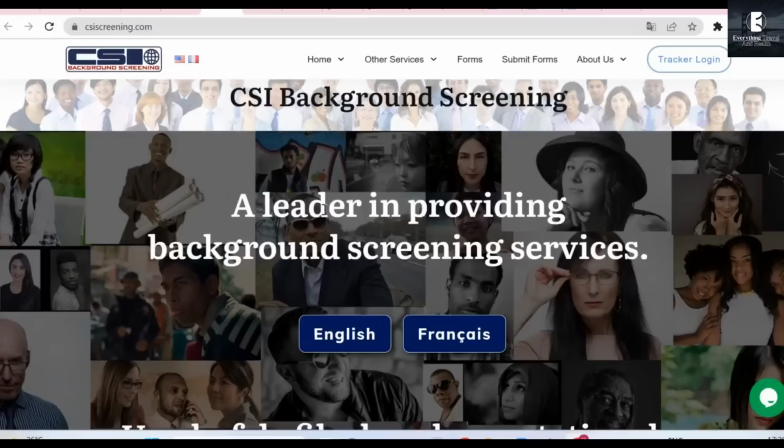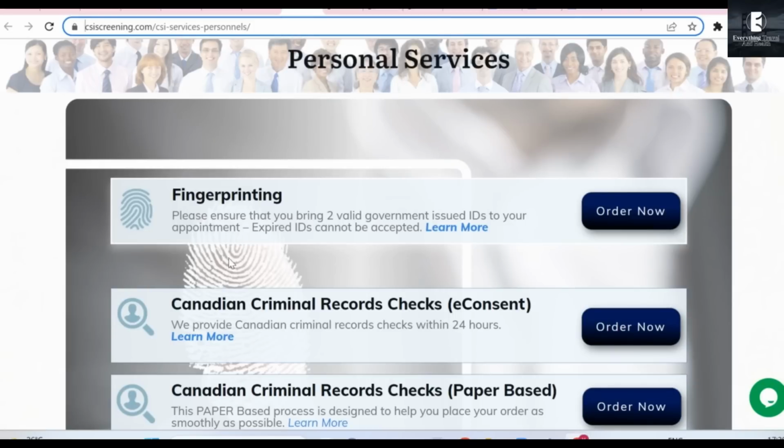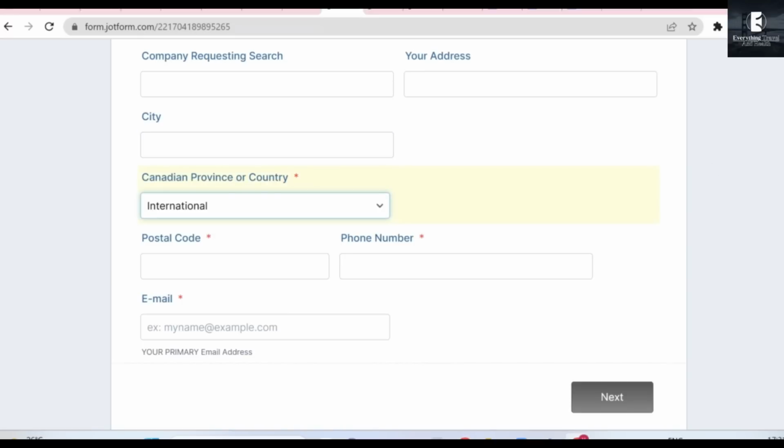Let's start with the CSI. On the web page, click on English. You will be redirected to this page, then click on Personal. This page will display, and you can then select Canadian Criminal Records Checks, e-consent. Click on Order Now. You will be redirected to this page.